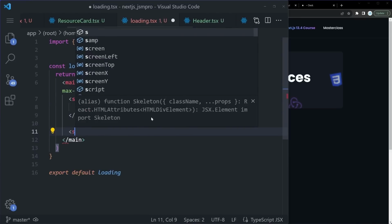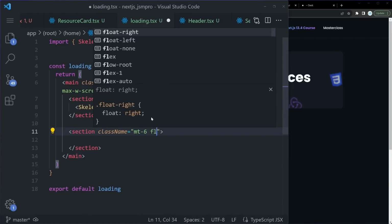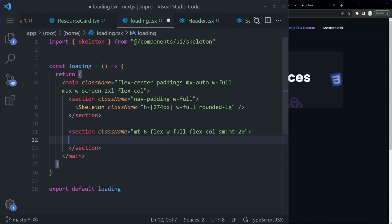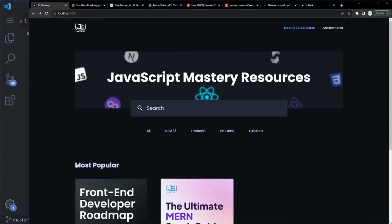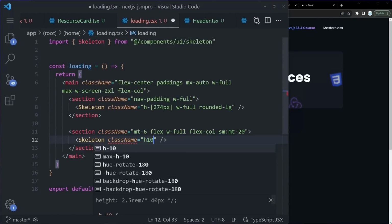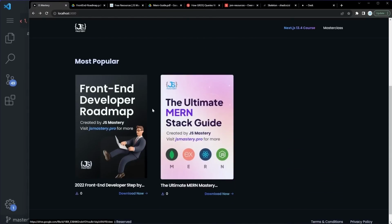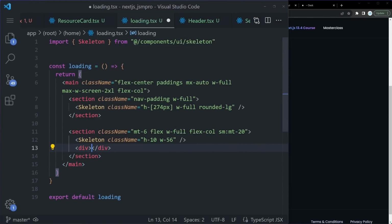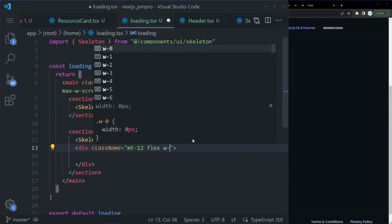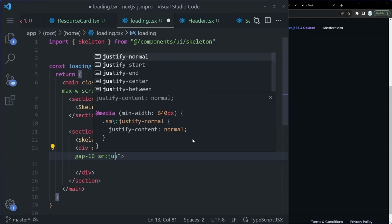Below this section, we're going to have another section. And this one is going to have a class name equal to margin top of 6, flex, W dash full, flex dash col, and on small devices, margin top of 20. Inside of there, we want to render yet another skeleton. This one is going to be for our heading, something like most popular. It can be a self-closing component that's going to have a class name of H-10. We don't need more for a simple heading, and W of 56. Finally, we want to show some rectangles for each one of our resources. So right here, we can create a new div that's going to have a class name equal to margin top of 12, flex, W dash full, flex dash wrap, justify dash center, gap of 16, and on small devices, justify start.